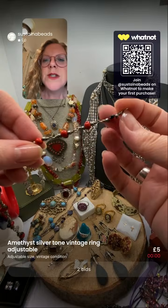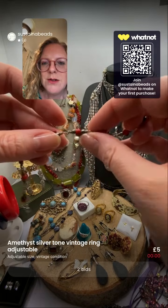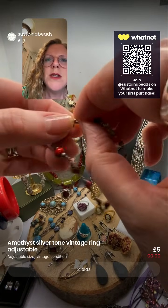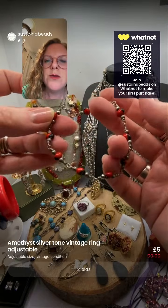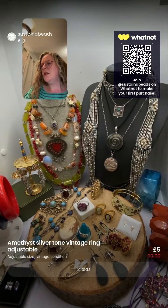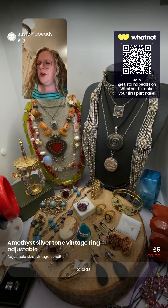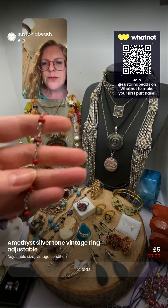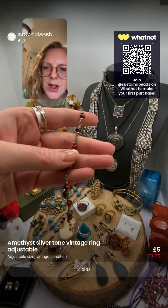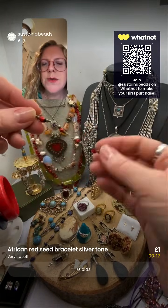So these are little seeds. I can't remember what they're called. I think they're African. I've put on the listing African seeds, and I think this came in missing part of its clasp, and I've repaired it. It's just a fun little bit of costume vintage, and it is 7.5 inches long. There's a right old mix in tonight's sale, as you'll see as we go through, and we're starting this one at £1. Just a sweet little fun one. Be nice for stacking.